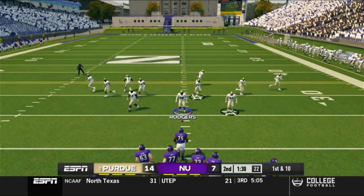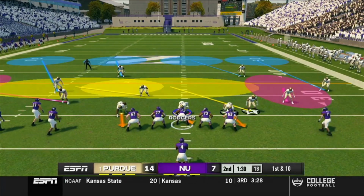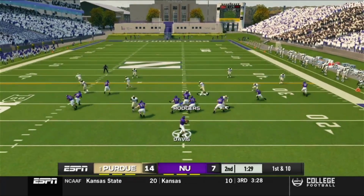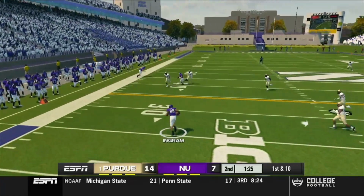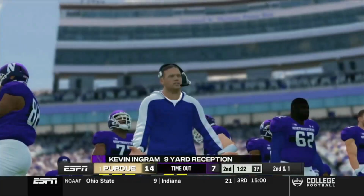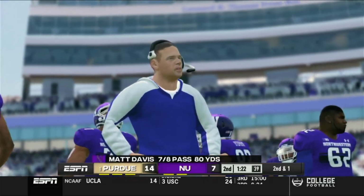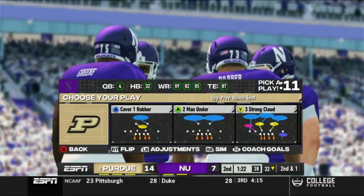First and 10. Ball on the 24. Quarterback all by himself in the backfield with 5 wideouts. Here he goes. Caught by the sophomore, and he hits him hard at the 32. So they pick up quite a few yards on that play, Kirk. Boy, that was an excellent route, and he did a great job of holding on to the football.